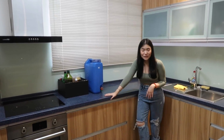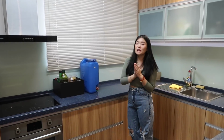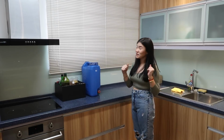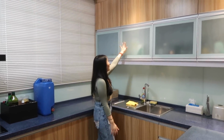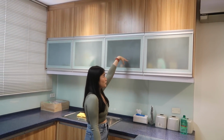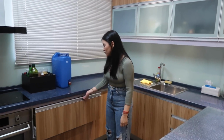Lots of space for making food content which I super love and I've been dreaming of making food content kaya, di naman ako na magluto. But the simple recipes, you know what I mean? And then over here we have some storage pa. A lot of cabinets for food storage or mga storage for utensils, plates, whatever. And then also, yeah, these ones are storage also.